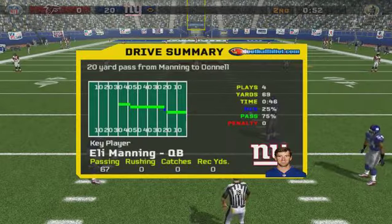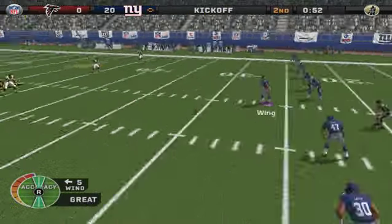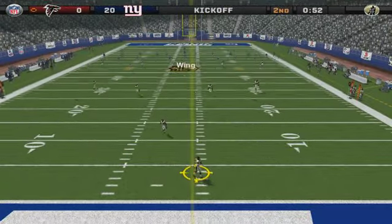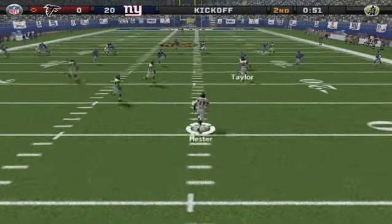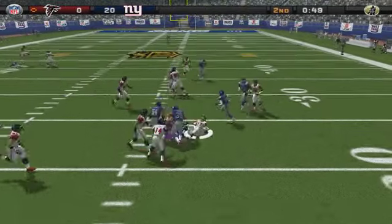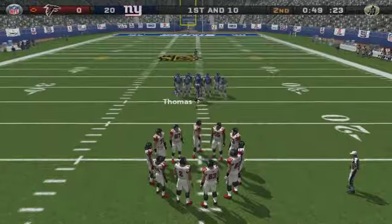Another drive leads to another score, and they're really clicking now. This is going to be a very long day for this defense. They're trying everything out there, but they can't seem to slow these guys down. The offense has a lot of work to do. Maybe it's going to be up to the defense to make some adjustments and find a way to slow this offensive unit down. This is a good one to call.